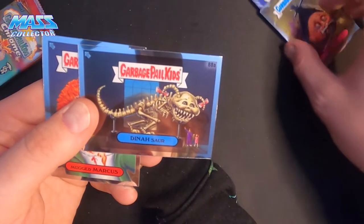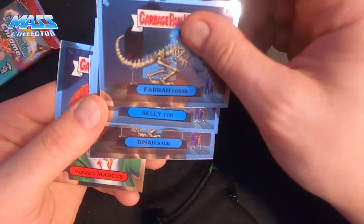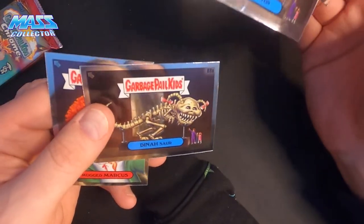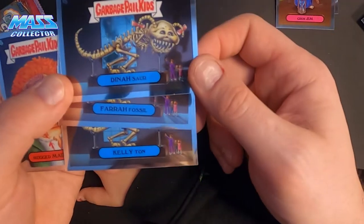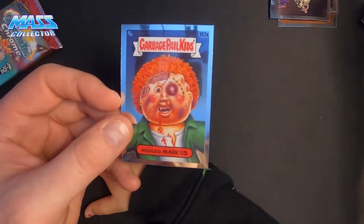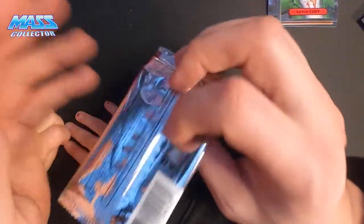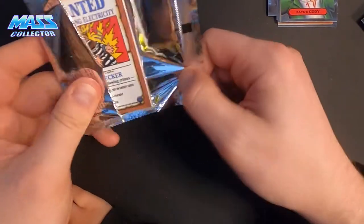Dinosaur. Is there three of them? There is. What? That's so weird. So there's A, B, and C. There's three different versions. Wow. I did not know that. No, me either. And then Mug Marcus, which is kind of like KO'd Cody. He got beat up. Get one more patches. Right now, we're going to open it up and see what's on the back.